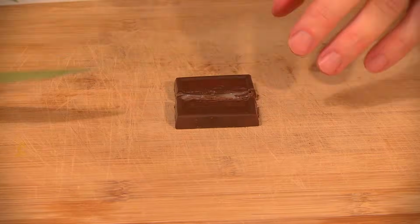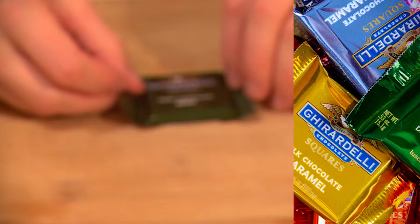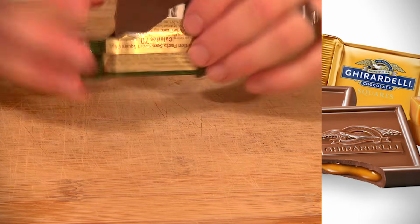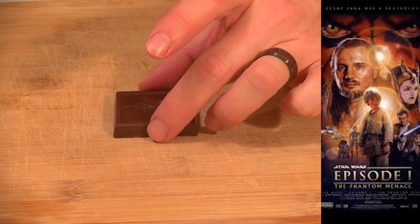What's Ghirardelli's secret to getting their chocolate to taste so rich? A process they invented by accident. Ghirardelli squares are the square-shaped pieces of chocolate that were released in 1999 and can be anything from a solid piece of chocolate to being filled with a thin, liquidy pool of caramel or mint cream or even raspberry cream. But the history of Ghirardelli is much older than the year The Phantom Menace came out.